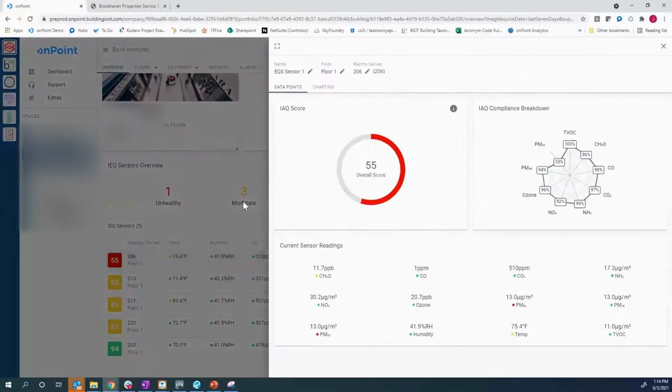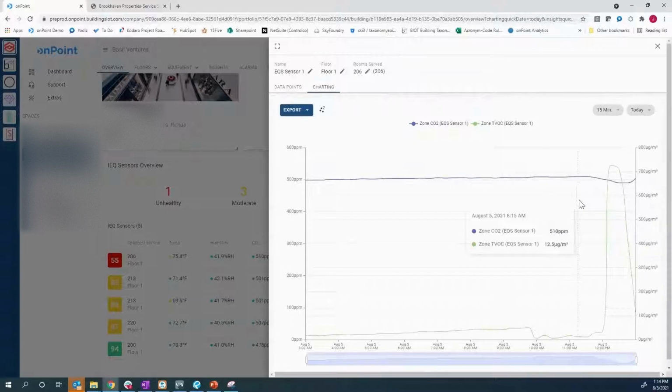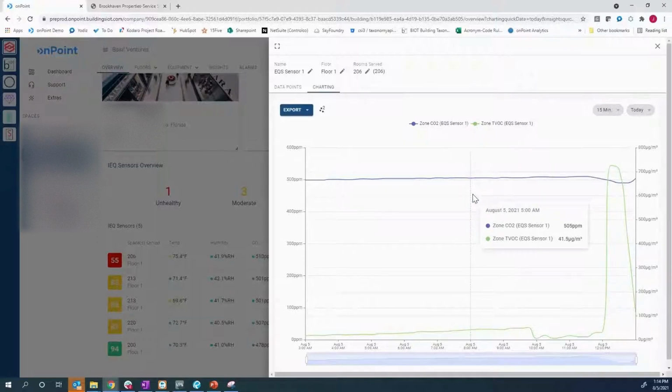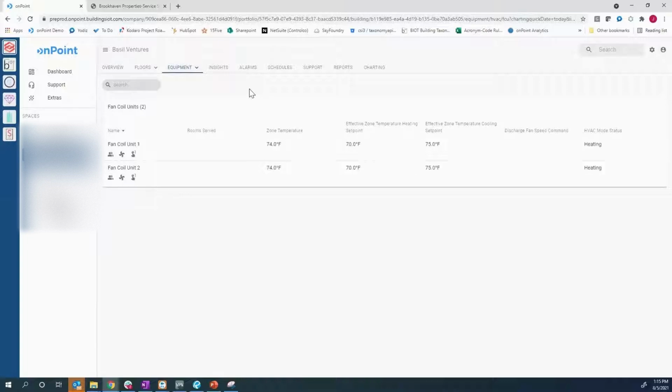This is something we can click on and look at this issue right away. We can even chart these issues and see when these issues happened or for how long, and then tie this back with the ventilation system to solve problems in real time. We also have access to equipment and full command and control capabilities to this equipment, as well as control of the scheduling and a full charting platform.